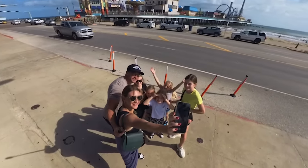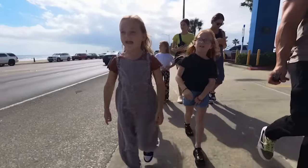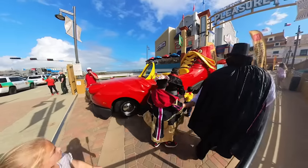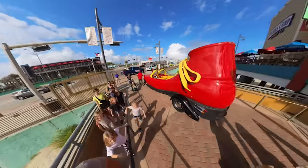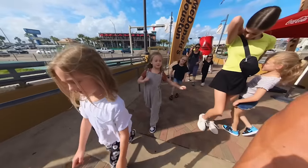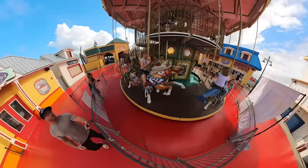One, two, three. Big shoe. Big shoe. So obviously this is for the Ronald McDonald House, and they got Ronald McDonald's shoe car here. Looks like a big shoe. We're in a parade. Yeah. Daddy, it was a real car. It is a real car. Riley, wait!